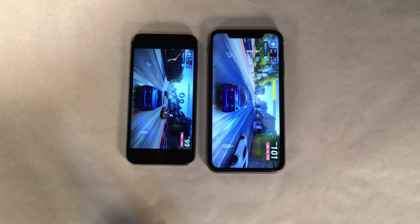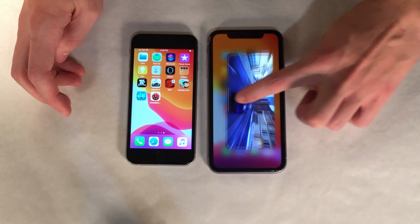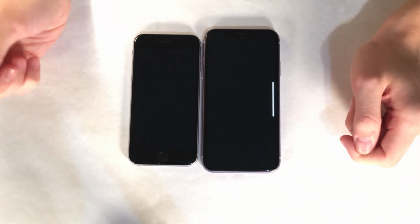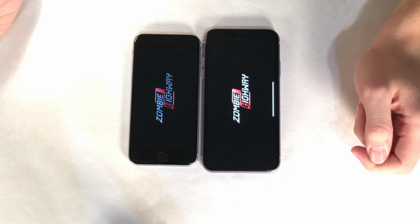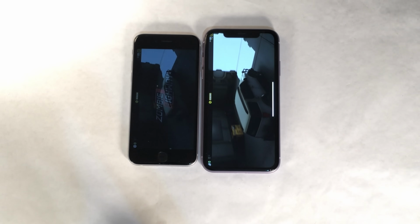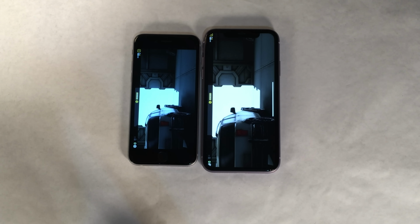And all right, let's go ahead and close out of this one, and we'll move on to the next game, which is going to be Zombie Highway 2. This is definitely a much lighter game, not nearly as processor intensive as the last two, but let's go ahead and open that up. And all right, getting to the screen here. Again, absolutely minuscule advantage on the iPhone 11 here, but both doing great.